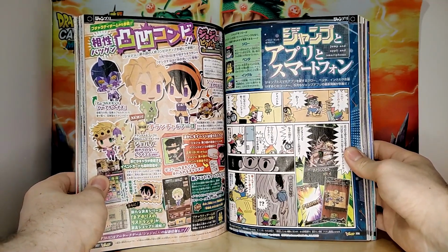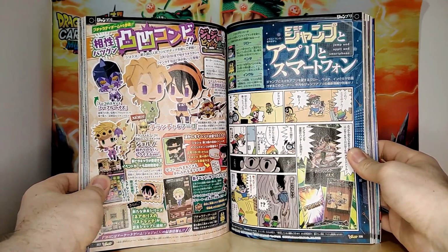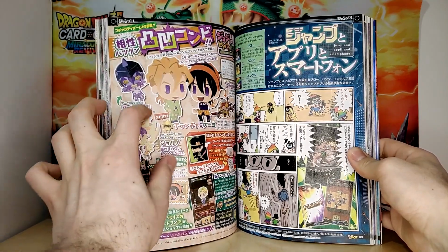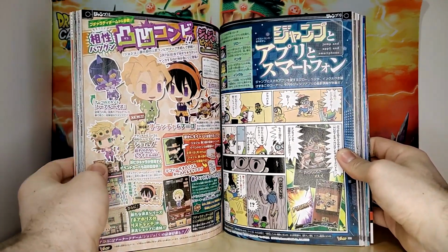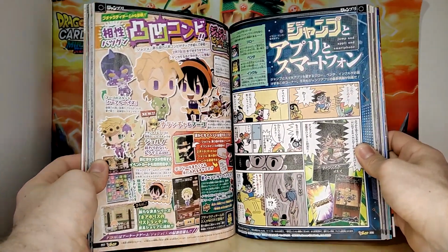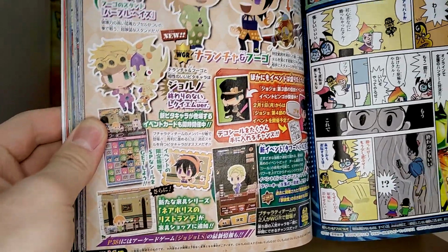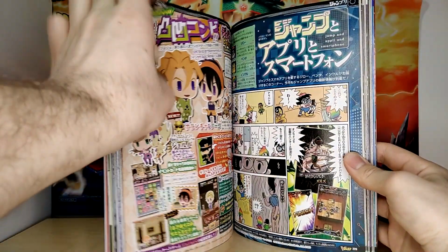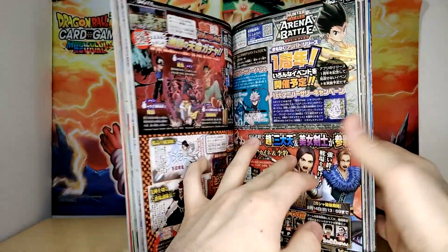Some VJump Manga here, and we also have some stuff for Pitter Patter Pop. Is that a dual Fugo and Narancha card? That is pretty cool if I do say so myself. I'm not sure what else is going on here though. I think they're also saying that maybe Giorno is returning, but very cool. Definitely always like seeing some stuff from JoJo.